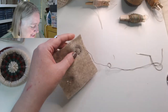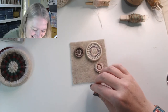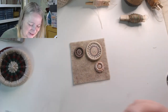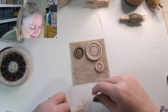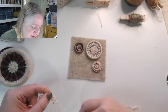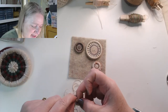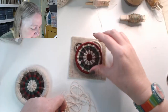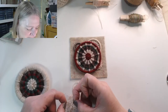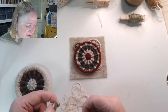So I will complete the two buttons that are left that have given me nothing but trouble during this video, and I will show you the finished piece. But that's where it's headed. You could of course just make one larger one, so these bangles fit nicely. You could just make a single large Dorset button if you wanted to, and have one.